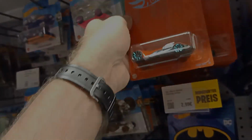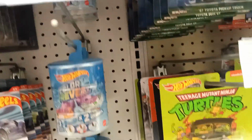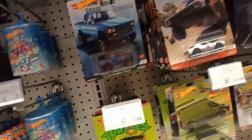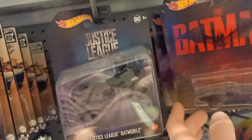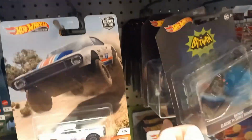Now, I was actually surprised some of these sets that you see on the shelf we've had for a long time in Australia, and you can see they just sit here on the shelves, so maybe they were hit and miss. Lots of Batman stuff, so if you are a Batman fan, they had a lot of Batman Hot Wheels and some of the newer entertainment release sets. Really cool to see.